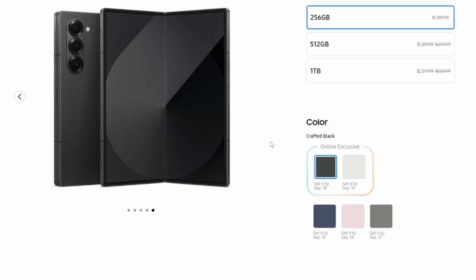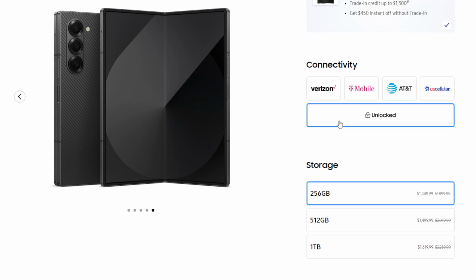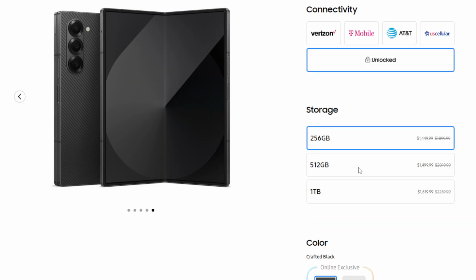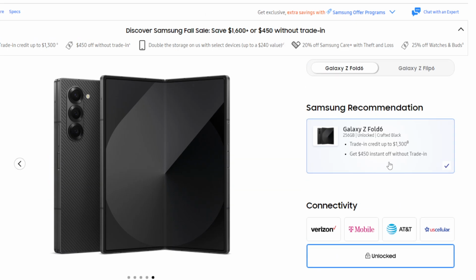Actually, wait, hang on, hold up. Okay, yeah, make sure you do not select a trade-in. Excuse me, the price tag jumped up for a second. I was confused. If you're going to do this, you have to make sure you select no trade-in. So, for example, one-time payment, $1,899, but minus $450, which is $1,450. You save $450 today.